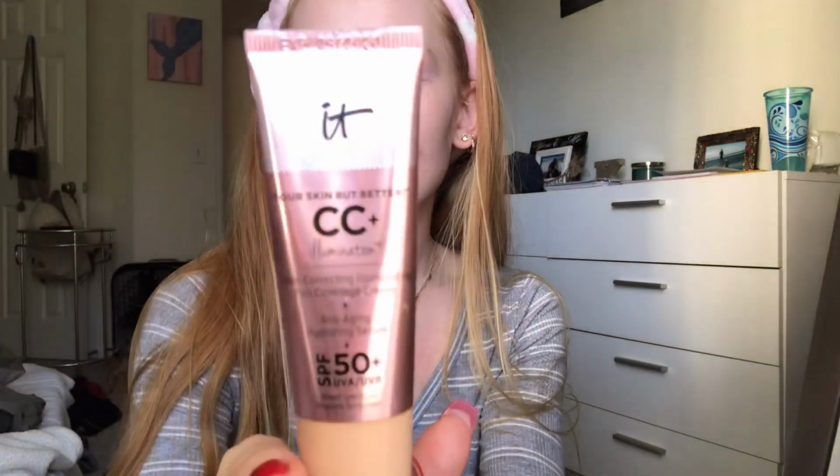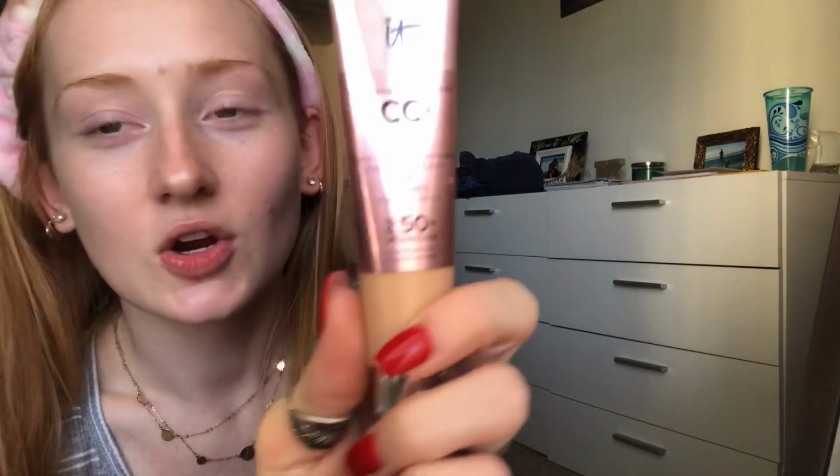Next, we have this. This stuff right here is amazing too. This is CC by IT, and it's an illuminating cream. It's perfect coverage, and it's a little bit dark right now because this is from when I usually have my self tanner on, but I don't.